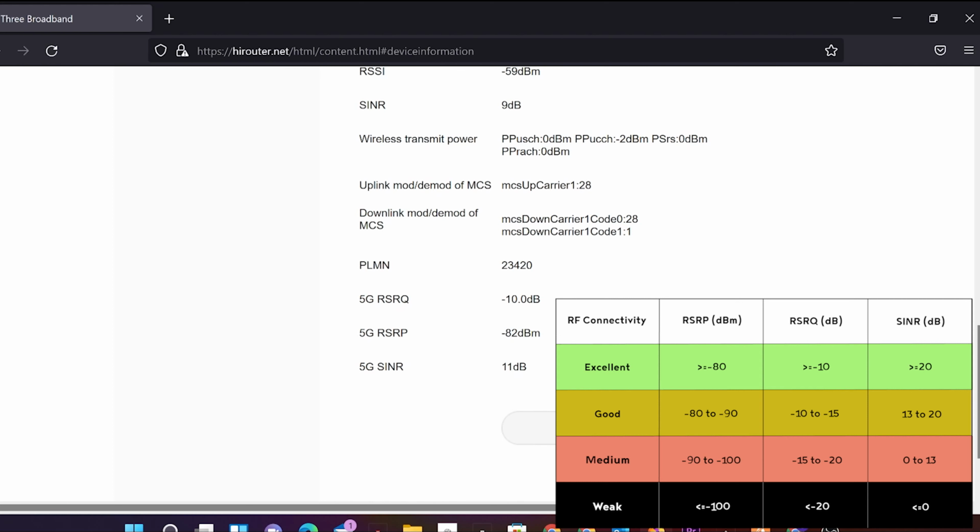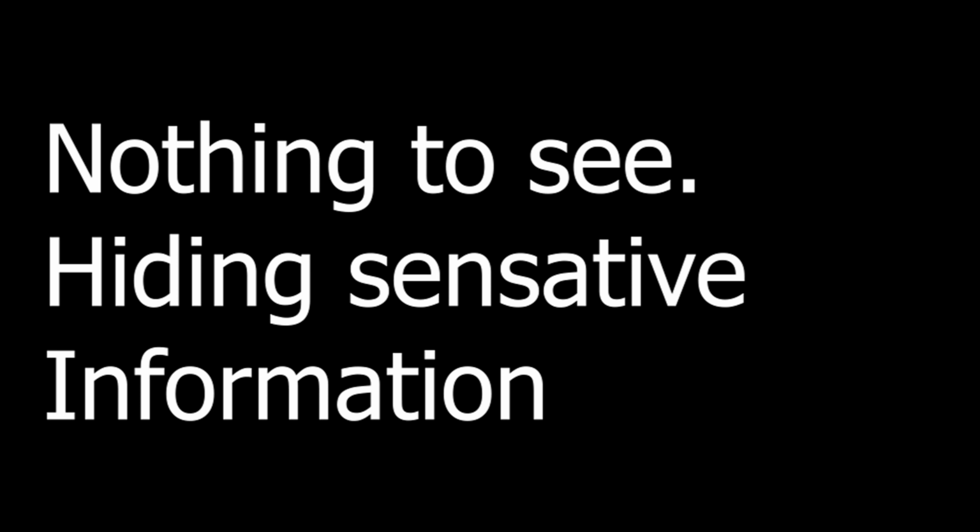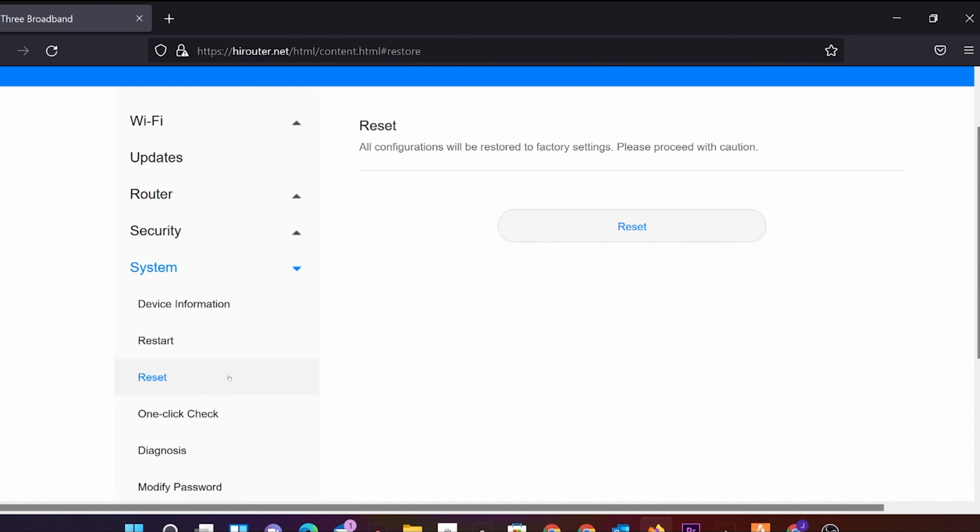for speed. Now SINR is more like a signal reduction kind of indicator, just to let you know how good your signal really is. That's what it is really.